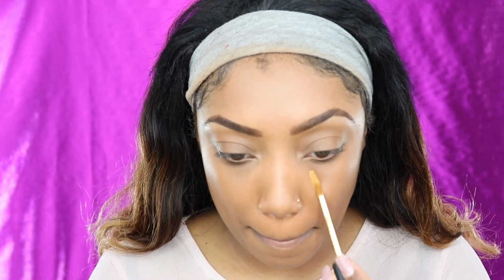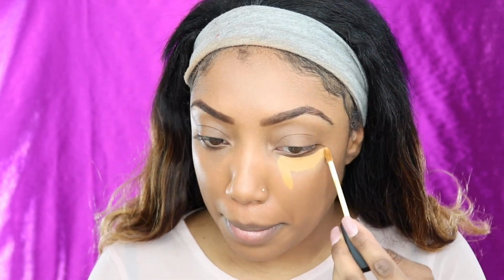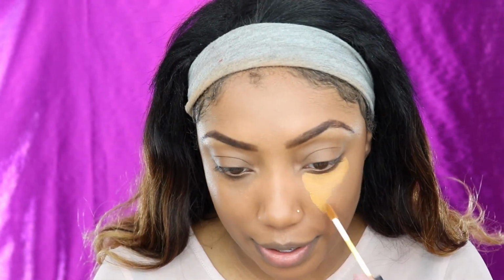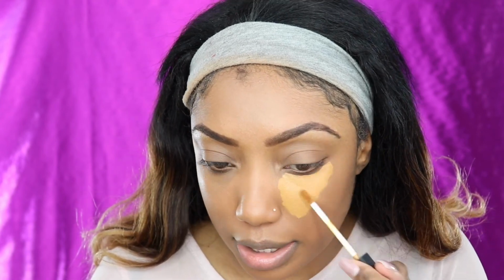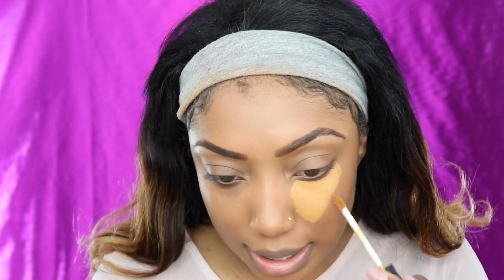Next, I'm going to conceal and highlight at the same time. I'm going to use what you guys have seen me use before, the Nars Radiant Creamy Concealer, which is one of my favorite concealers. And this is in the color Walnut. I really like this concealer because it's very yellow. It has this very yellow base, and it looks so good on my skin.